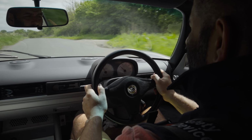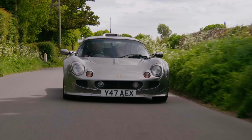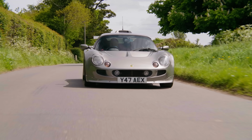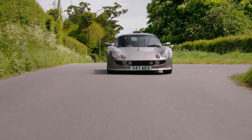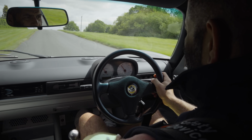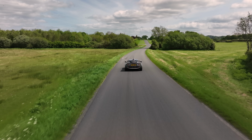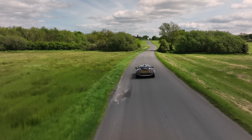Suspension feels spot on. Forget how comfortable the ride is. So I used to drive this thing to the Nürburgring. The rest of the car was incredibly comfortable. It was kind on your body because it's soft. It's a Lotus after all. I must stop revisiting these things because this is just absolutely stunning.